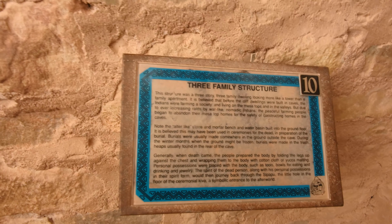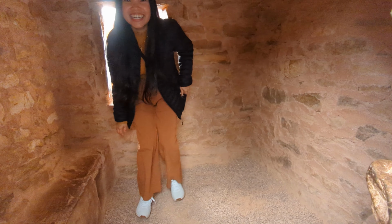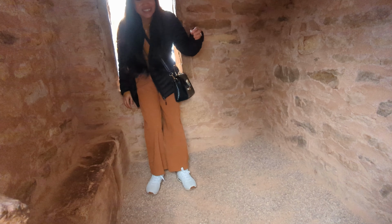I think you can actually just see from here. Is there like a hole right there? Can you get in that hole down there? No, I can't. It's too small.